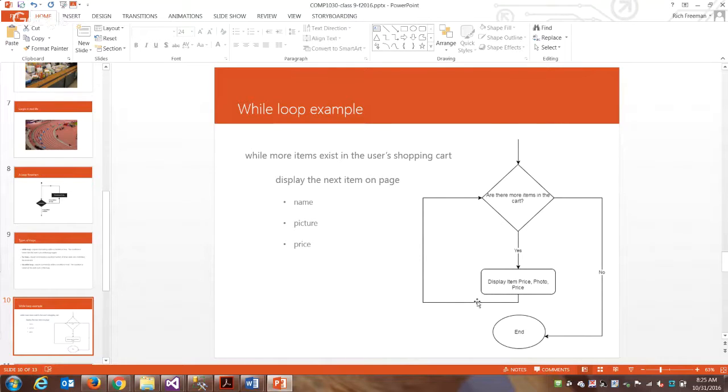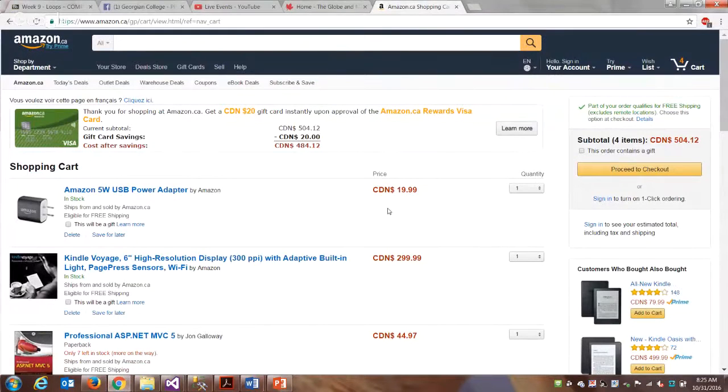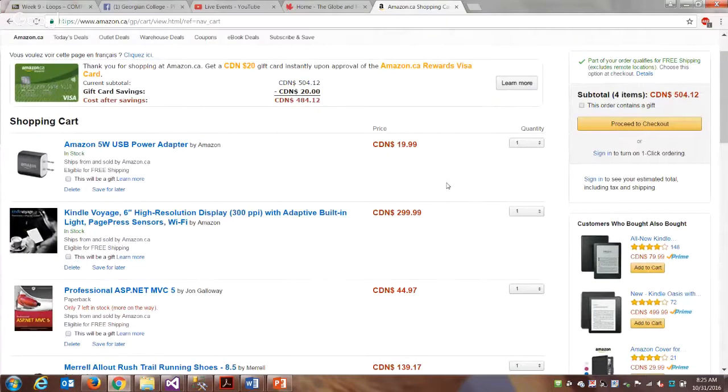So in my cart, this goes around four times. The answer is yes to this decision four times. My condition's true because I have four items in my cart. So each one gets displayed, and the fifth time, the code on that page says, are there more items? No. Well, then that process ends and the page gets displayed to me.